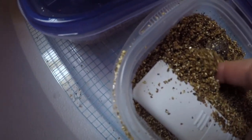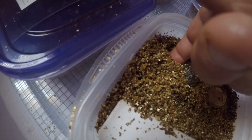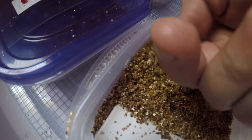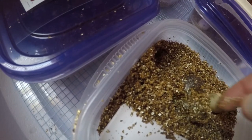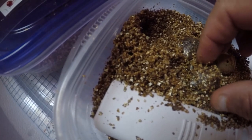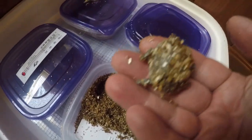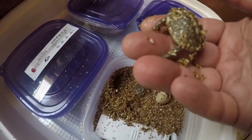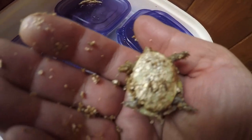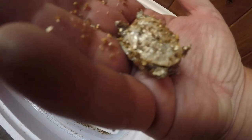Let's see if I can find this. Oh, there he is. Come on out, buddy. The vermiculite monster. Cute. So you see their yolk sac is just about dried up. Let's check you out. Just about dried up.